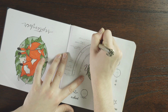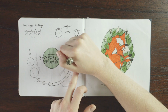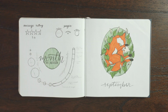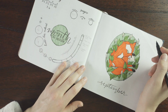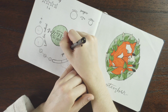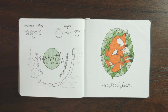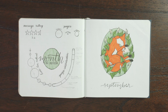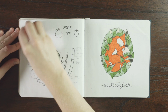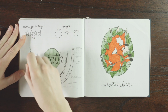So we have a few more interesting sort of shapes, some circles and stuff, but we're doing the usual data. So I've got the average star rating, the number of pages, the total, the lowest, highest, and then the pages by day of the week, and then just the page distribution across the books that I was reading. So it's all the same stuff that I usually put in.